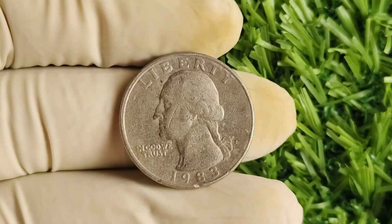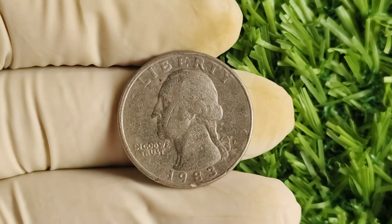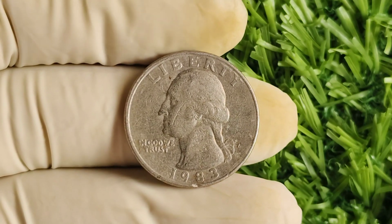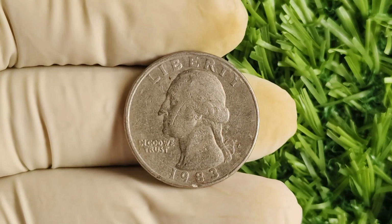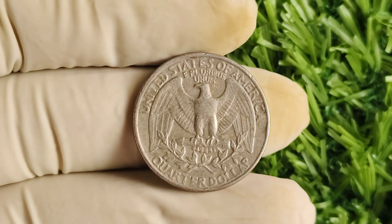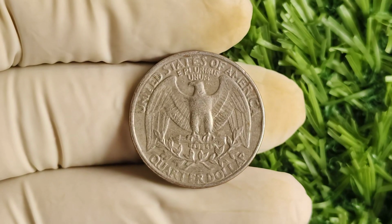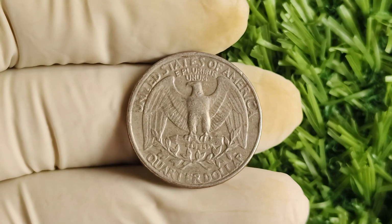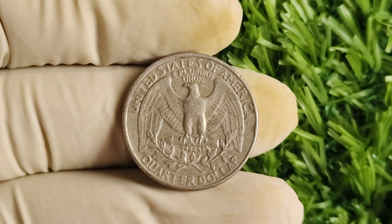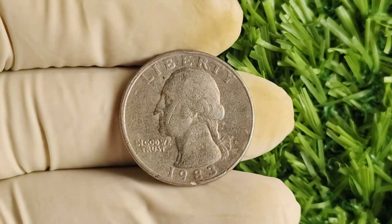Alright, let's kick things off by talking about what exactly makes this 1983 P Washington quarter such a big deal. The 1983 P Washington quarter was minted in Philadelphia, hence the P mint mark. It's part of the regular circulation coins, so it's not like this was some special collector's edition or commemorative piece. These quarters were made by the millions, over 673 million, to be exact. So how in the world does a common coin become worth nearly $2 million? Well, it all comes down to three big factors: condition, rarity, and a very special minting error.